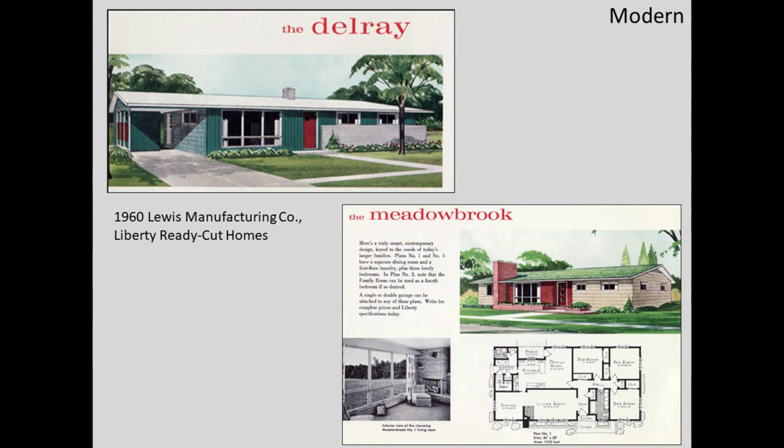And then for those companies that lasted past World War II, we have modern types of architecture. So you have these very 1960s era homes. There's certainly plenty of them of homes built in this style in Cumberland. Both of these are from the Lewis Manufacturing companies. These are from their Liberty homes. And you can see they're just very traditional ranch-style homes.